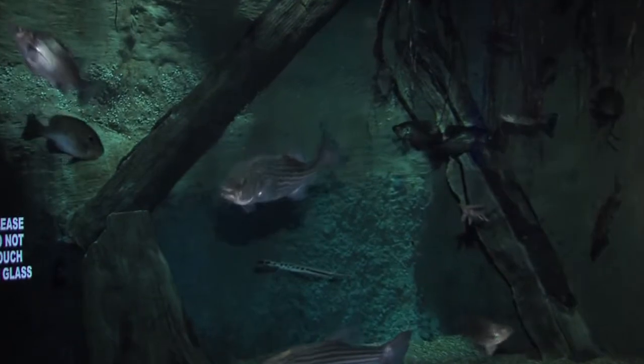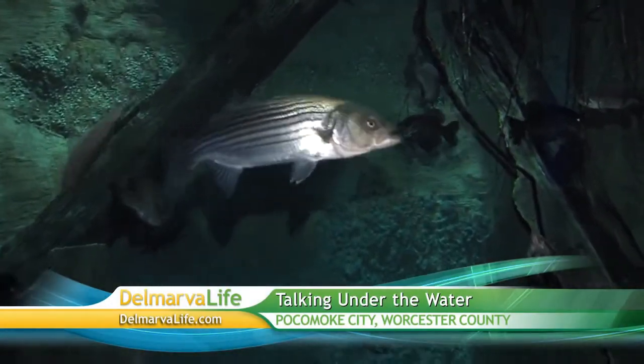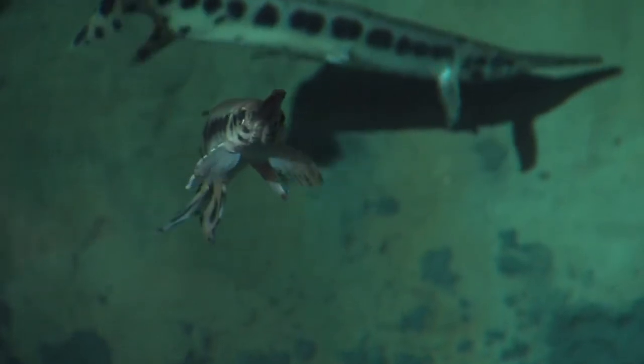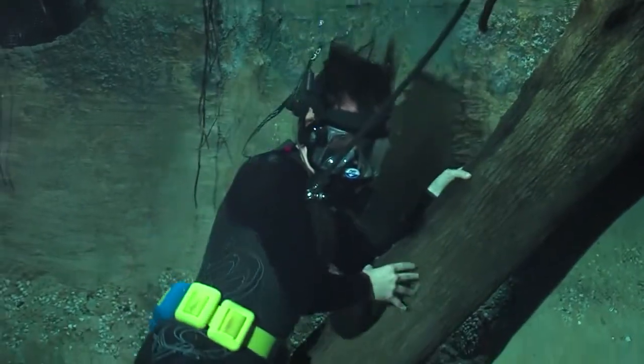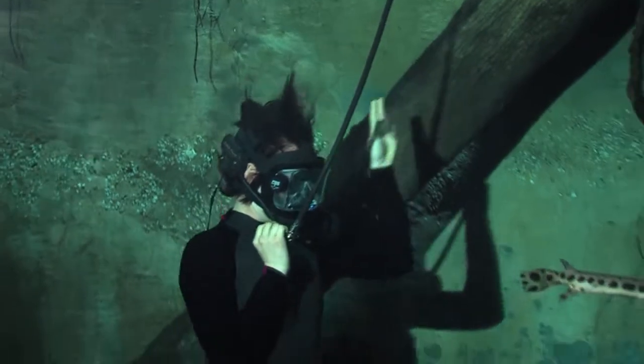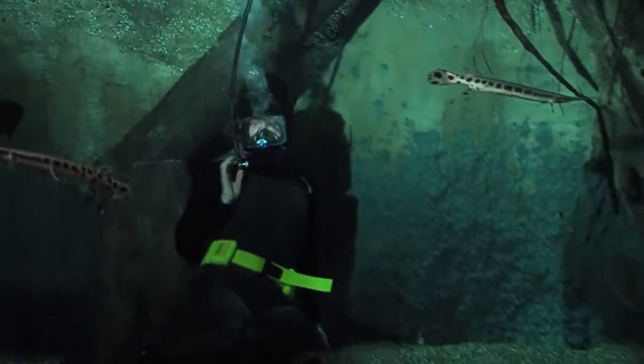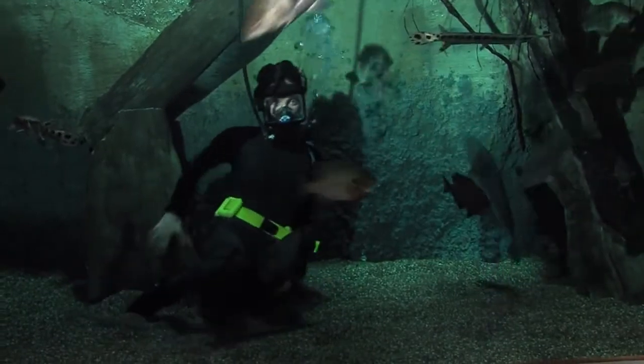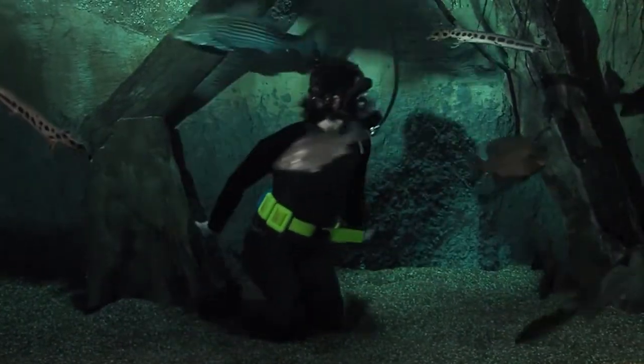Inside this 6,000-gallon tank at the Delmarva Discovery Center, you'll find striped and largemouth bass, long-nosed gar, and Sarah Rubin. Yes, that is a person in there. A lot of people call me the resident mermaid, so they feel like they're part of this magical moment and they can actually communicate and feel what I'm experiencing.